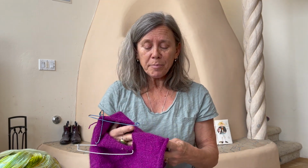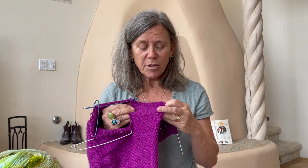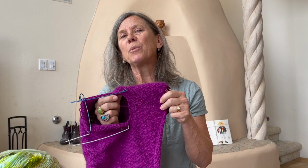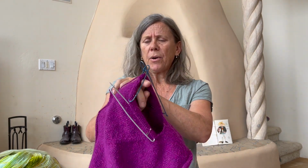And I kept knitting and knitting and knitting after splitting the sleeves. I mean, that took quite some time. I don't mind ripping back, but honestly, I did want to show you this before I rip back. So I put it away. I think it was about a week ago.